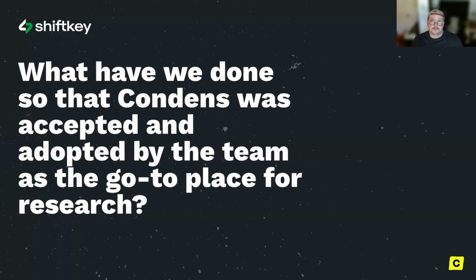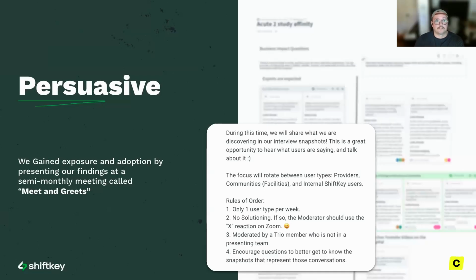So what have we done so that Condens was accepted and adopted by the team as the go-to place for research? And what was that impact for us? Let's start out with the persuasive element. So at the earliest stage, once we had Condens going into play, we needed a way to start to slowly share out and get people's feet wet across the organization who may not be familiar with UX research. So we made this every other week meeting that we still persist today called a meet and greet, which is a clever little title for saying, hey, let our people who are performing user research share out who these individuals are speaking with.